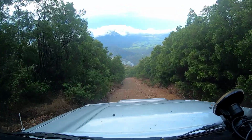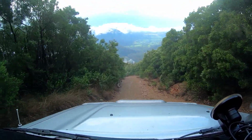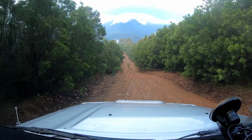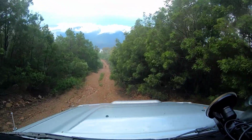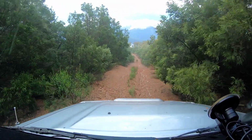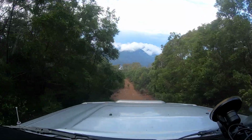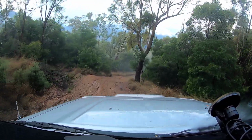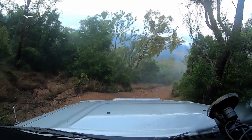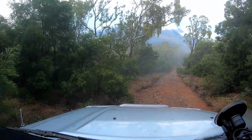This view as you come around that corner, guys. Yeah, pretty epic. Looking down there at the Wanangata River and the Crooked River Road, and we're heading down there and we'll be crossing that river when we get down there. Not nearly as torn up this side of the track as the other side. Still a pretty steep descent though.